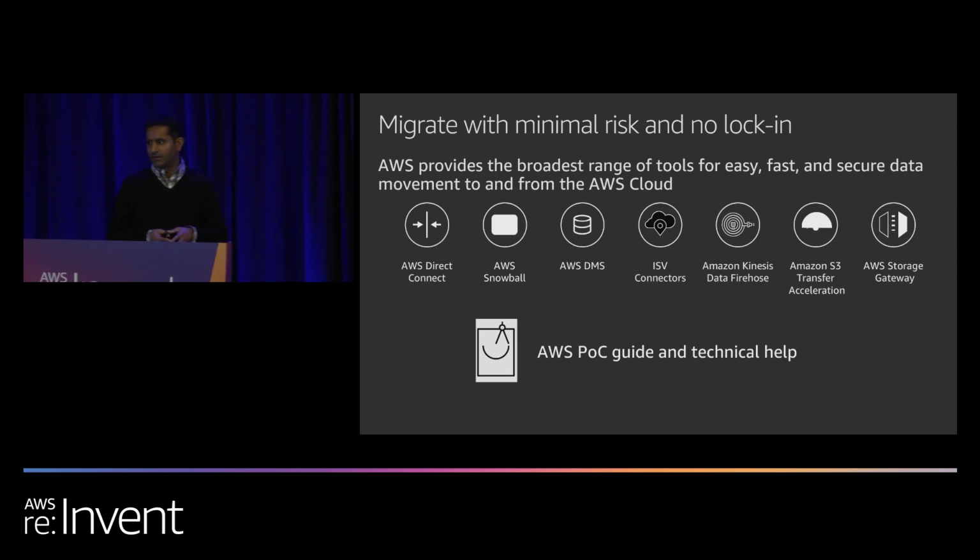We'll touch on the AWS Database Migration Service and the Schema Conversion tool today in depth, including the demo, right? Which, as I mentioned, is a very common way of how our customers are migrating legacy data warehouse data onto AWS.